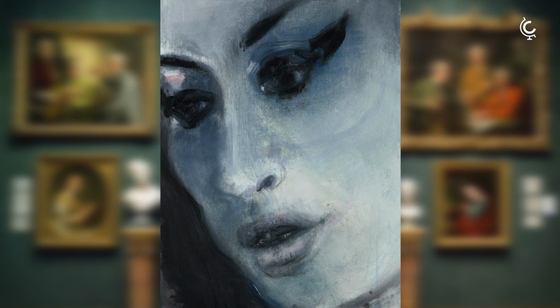And then we can compare that to poor old Amy Winehouse, made by Marlene Dumas, who's a South African artist working, I think, in Holland now. But she very often uses imagery from newspapers, newsprint, and so on. And this was made after Amy's tragic death.